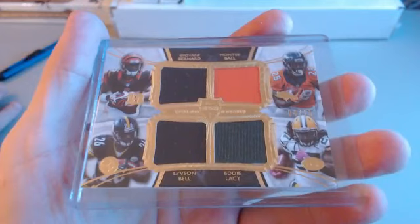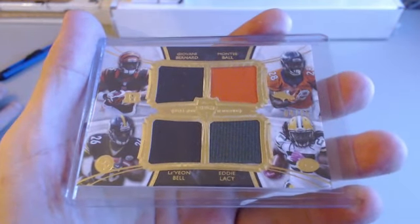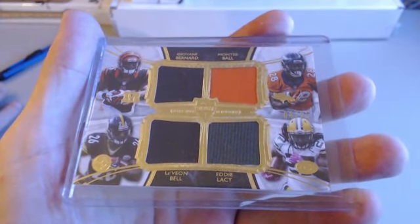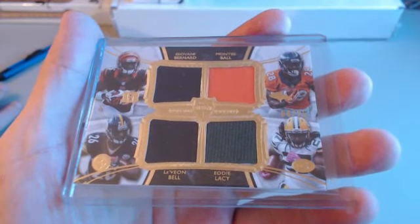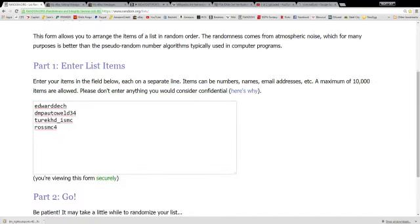All right, guys. We'll do the random really quick. It was 4 of 25. Giovani Bernard, Montee Ball, Eddie Lacy, and Le'Veon Bell. We do them in order left to right on the list of the random. Rodin Pitch 5-11. Are you Rodin Pitch? Change the name. All right, guys.